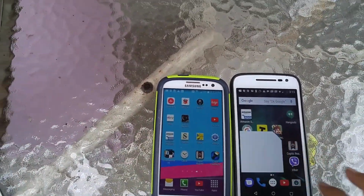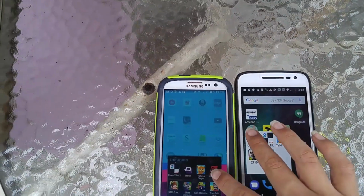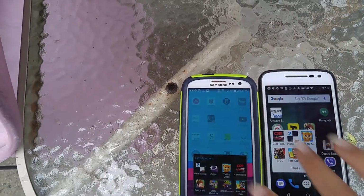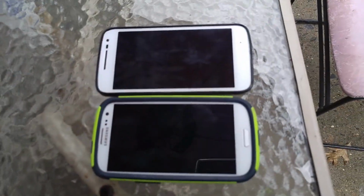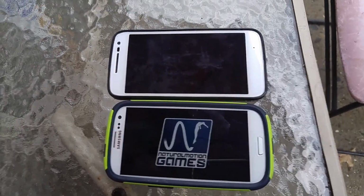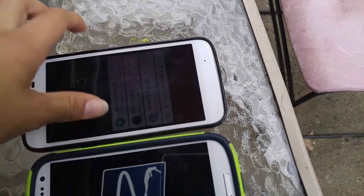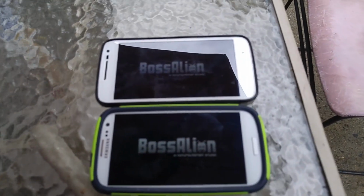Let's try CSR Racing. That's a very big game. This is probably going to take a while. But let's just do that. Okay, 3. So CSR Racing, this one, and this one. Alright, here we go. 3, 2, 1. Landscape. Oh, they're going to take forever, dude. Especially with these apps open. Okay, Moto G starting. There's Galaxy S3. Okay, I can already tell the Moto G is going to win. Oh, it locked. But still loading.